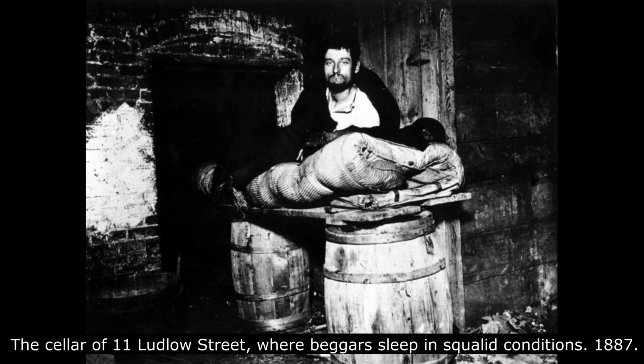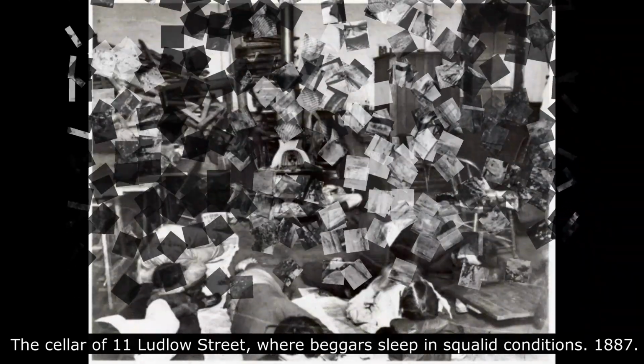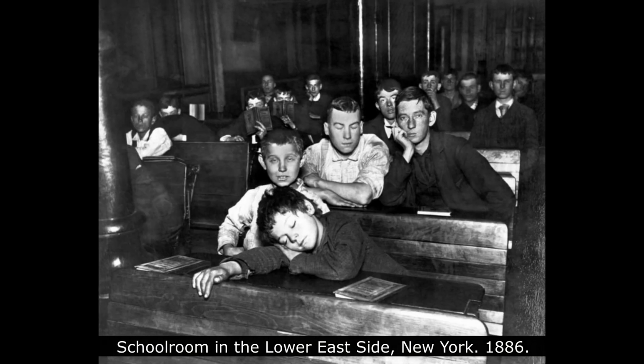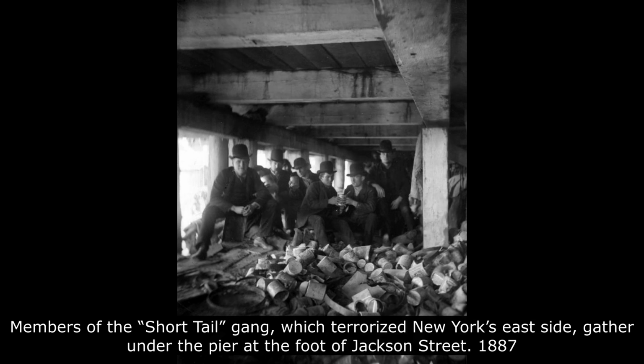Buildings often covered 90% of a standard 25 by 100 foot lot, with windows and ventilation only at the front and back. These pictures were taken by Jacob Riis, a Danish immigrant who settled in New York in 1870. His pictures of the squalid lives of New York's immigrants made him the most famous photographer of his day and were credited with bringing reforms which offered some hope to the booming city's poorest residents.